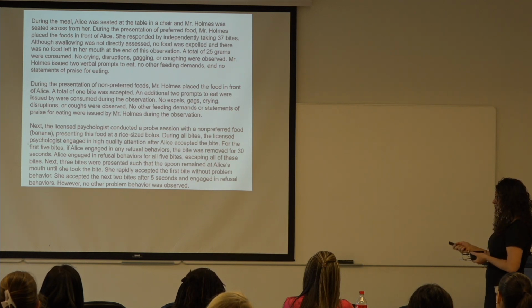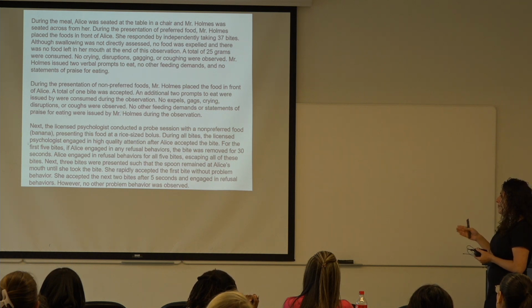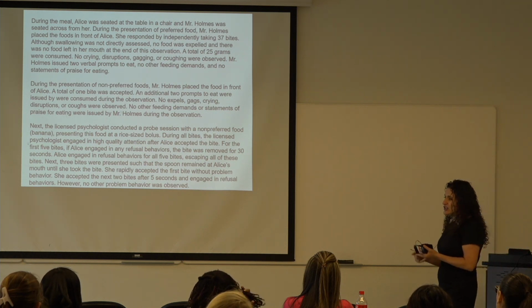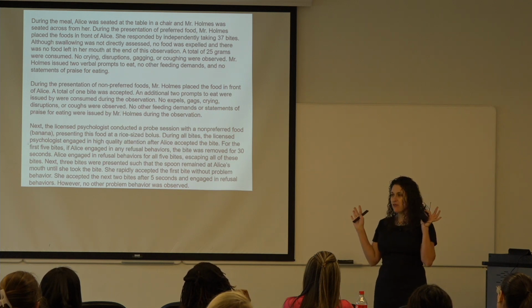So next, I gave her 3 bites, so that the spoon remained at her lips until she took the bite. She rapidly accepted the first bite without problem behavior, and she accepted the next 2 bites after 5 seconds and engaged in refusal behaviors. However, no other problem behavior was there. She didn't spit it out, she didn't cry, she didn't do any of those things. So after 2 bites of her refusing, that was enough for me to see.